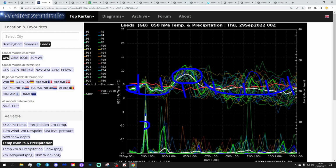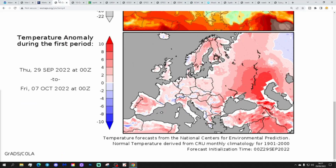Precipitation-wise, going to be some very wet and windy weather tomorrow. Check out the 6am upload for more on that. And it could be wet again over the weekend. After that, next week looking a little bit drier. Still showery, but a little bit drier, I think, particularly through the early part of next week. Into the second week of October, it might start to get a bit more unsettled.